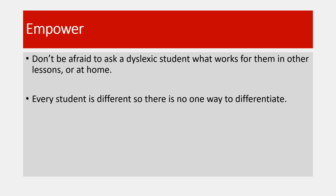Lastly, remember that every student is different. There is no one way to differentiate for dyslexic students. Every student is an individual and you need to build that relationship and work with them.